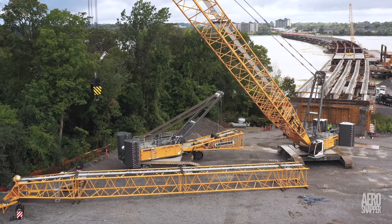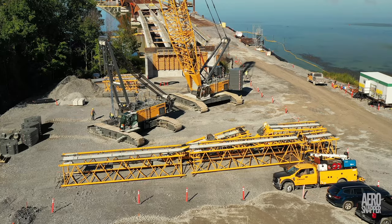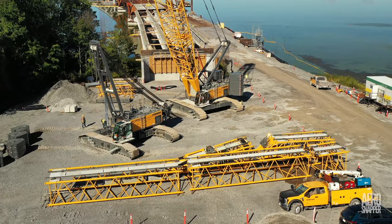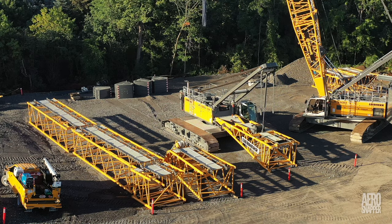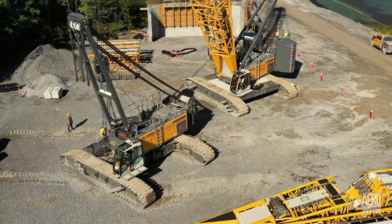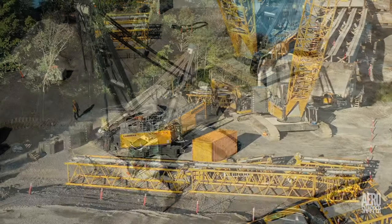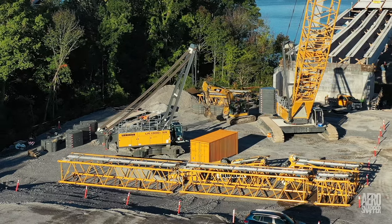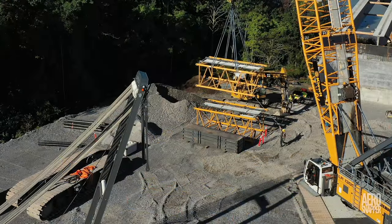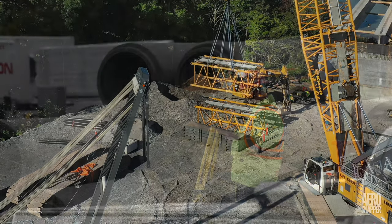At this stage, she's still mobile, but by Thursday, sections of her boom had begun to be removed, and most of her ballast weights lay off to one side. Removal of the front weights came next. By Friday, she had shed her tracks, and boom sections were being rearranged, presumably for transport.